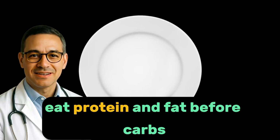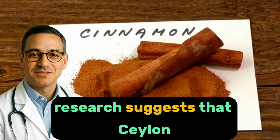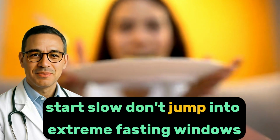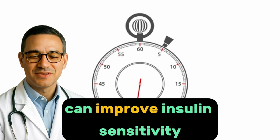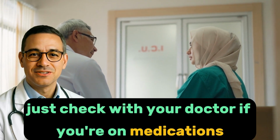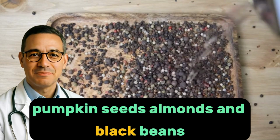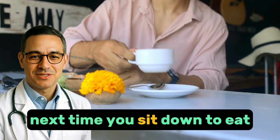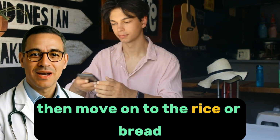2. Eat protein and fat before carbs. Just delay breakfast a little and notice how you feel. Research suggests that Ceylon cinnamon can lower fasting blood sugar by up to 29%. Start slow, don't jump into extreme fasting windows. A 12 to 14 hour overnight fast can improve insulin sensitivity and reduce morning blood sugar levels. Just check with your doctor if you're on medications, as it can enhance their effects. Great sources include spinach, pumpkin seeds, almonds, and black beans. The order you eat your food matters more than most people realize. Next time you sit down to eat, try this.